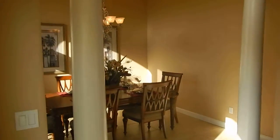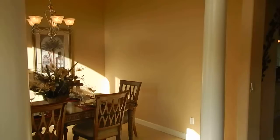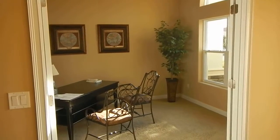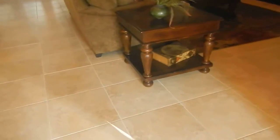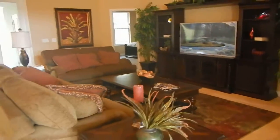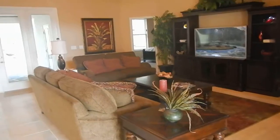As soon as you walk in, to the left is dining. And just like the other one, they do a lot of architectural detail. And just to show you here, the nice tile. Directly to the right is a little den or office area. Could be a kid's playroom. Nice tile, big, huge, open, great room.